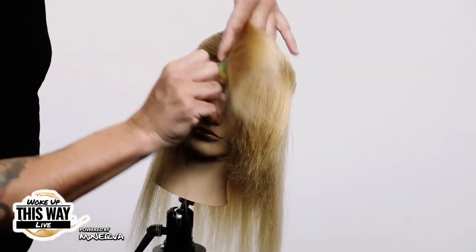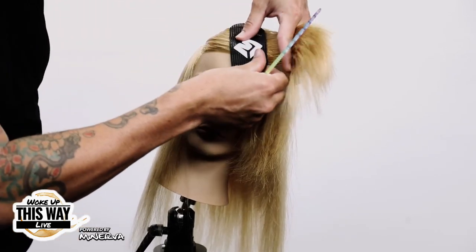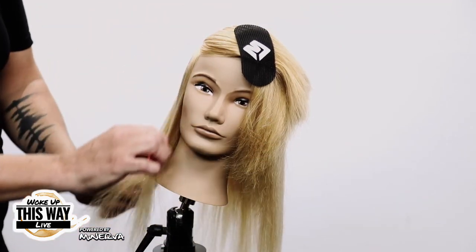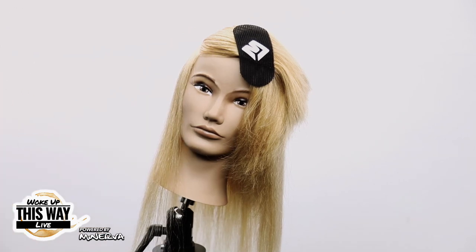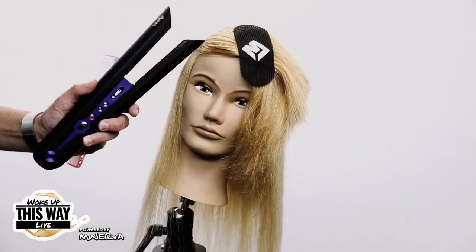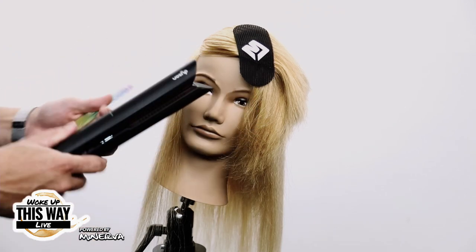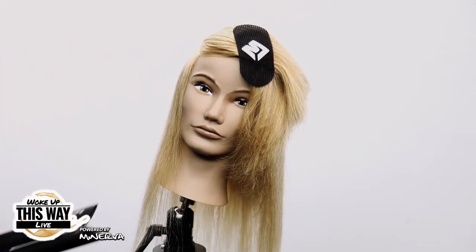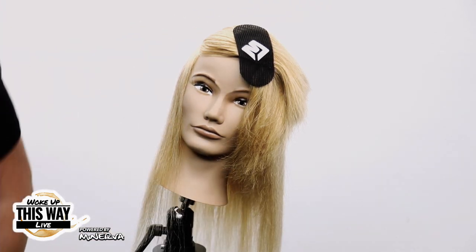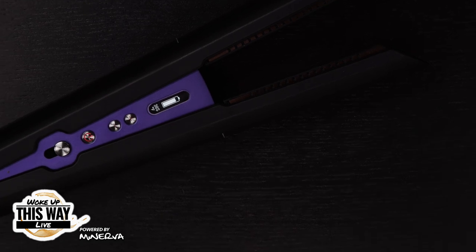Valerie figured this question would come up for sure. Understandable. Valerie's asking what the iron is. So this is the Dyson cordless flat iron, smoothing iron, curling, wand iron, whatever you want to call it. We're going to do both today. We're going to smooth and we're going to curl. Let me show you guys my new overhead camera here. Zoom out a little bit.